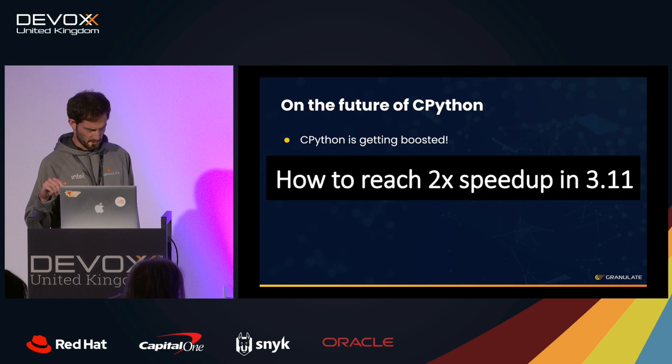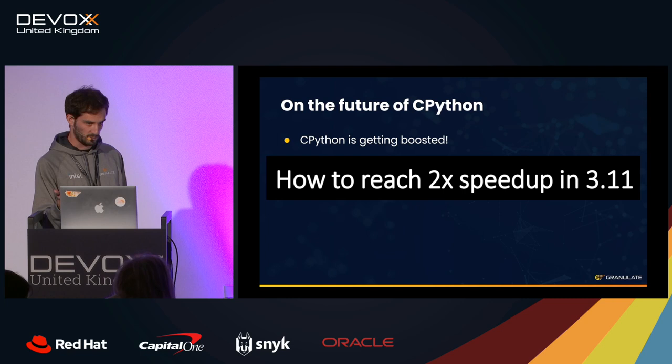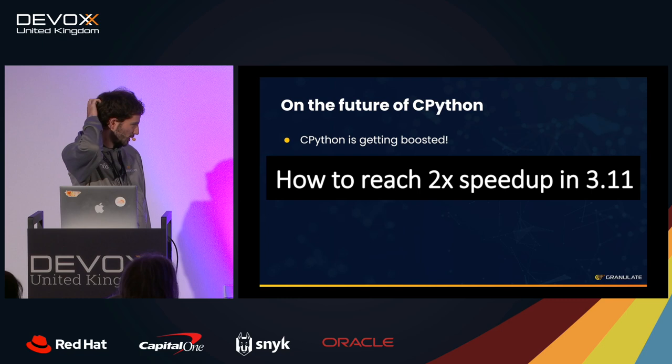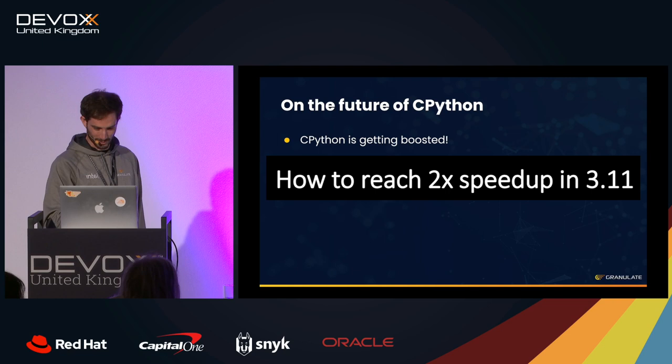Ever since Python 3.10, multiple core developers of Python and Guido himself, the creator of Python, are working on speeding up Python in the next few major and minor releases. They have this goal of a 2x speedup in 3.11, which I'm not sure they've reached, but 3.11 is indeed much faster. So basically, you can throw away whatever I've said in this session and just upgrade your Python.